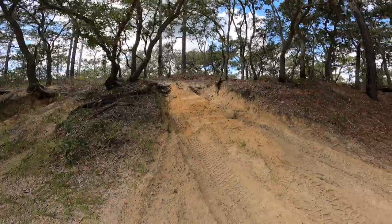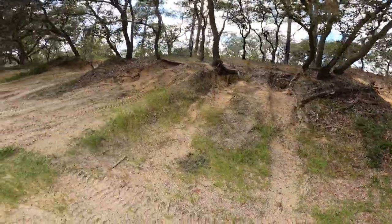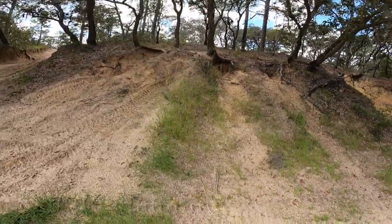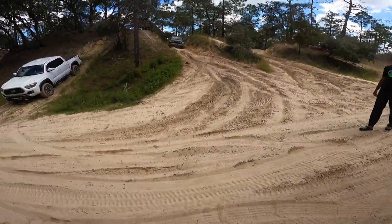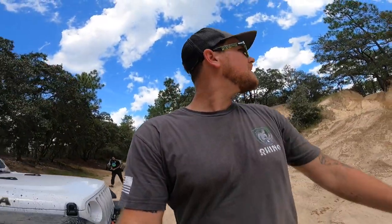Man, I hate seeing stuff like this. Do not do that, guys. There's no point in trying to make your own trails. This is what screws everything up. If there's already designated trails, there ain't no need to try and make another one. That's what gets these places shut down and gives off-roaders a bad name, you know? You gotta stay on the freaking trail, guys.